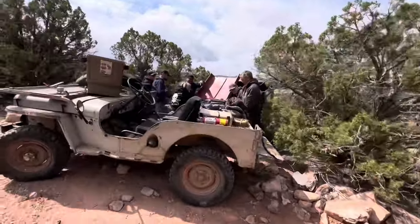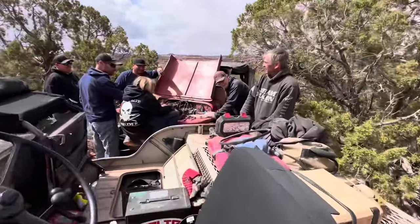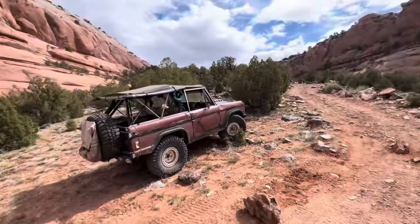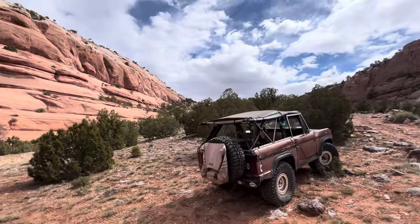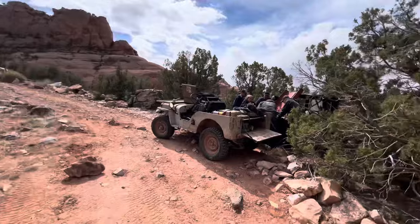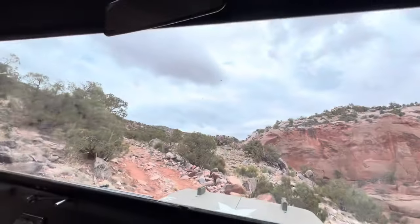Switching out a fuel pump right now. So it's not the pump. Did you take your carburetor apart at all yet? I haven't. Trey goes up there. I'm trying to figure out a fuel issue right here. Follow the trail.